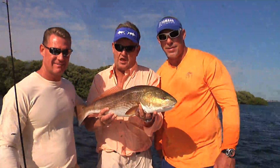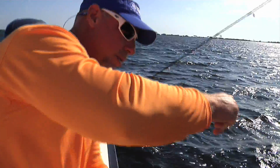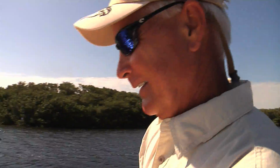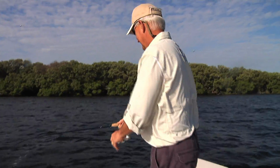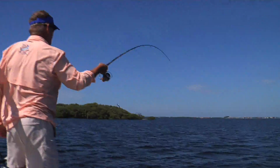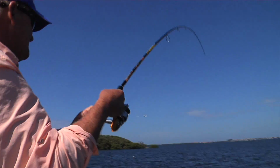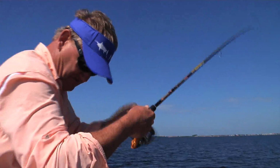We are into a true Tampa Bay redfish bite. Big school of redfish, all happy, all chewing. Never seen any fishing like this, ever. Unbelievable, Tampa Bay. Wow, listen to that reel go. Just listen to that reel sing. There we go. Hooks out. Off you go, baby. Beautiful release.